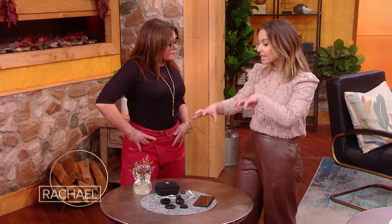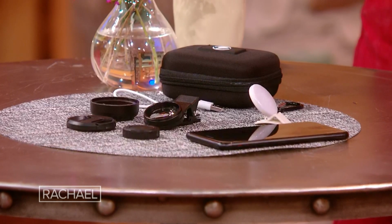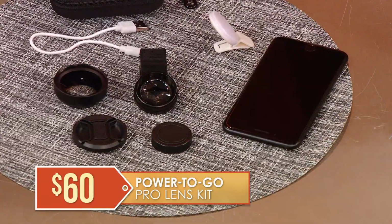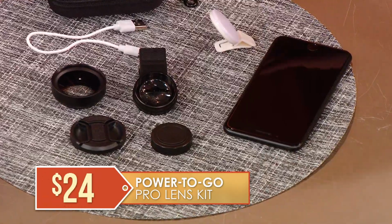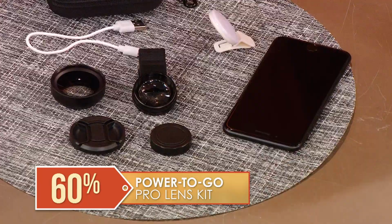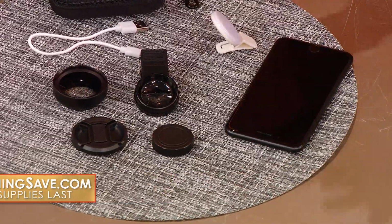Morningsave.com actually partnered with this company to make sure that it's compatible with all the latest phones, and lens kits typically are huge sellers. They're so popular. So we have seen this sold for as much as $60 on the brand's website, but we have got it for you for just $24. That's 60% off. Yeah, and it's like a professional camera, but it's literally in your pocket.